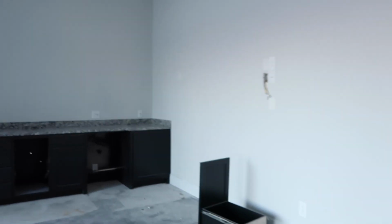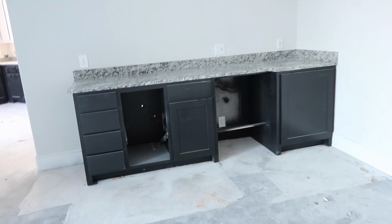But we got countertops. The poor electrician guy, I think, is like, what the heck?